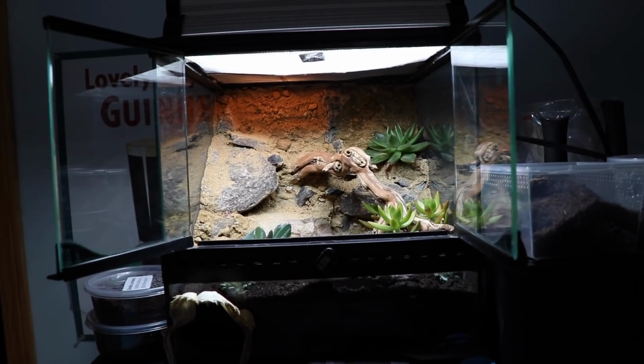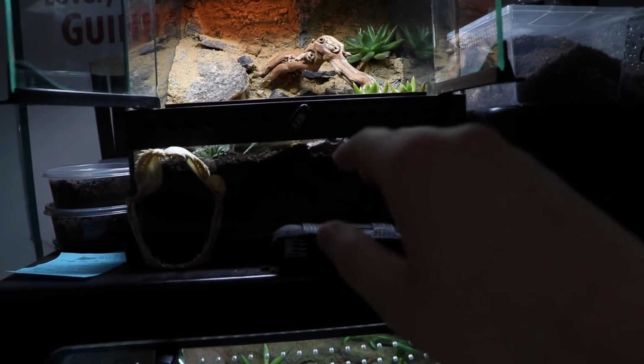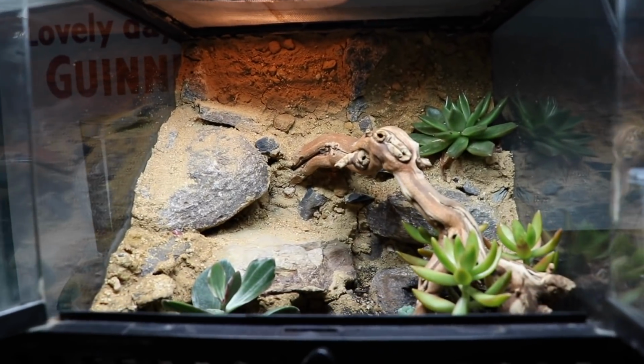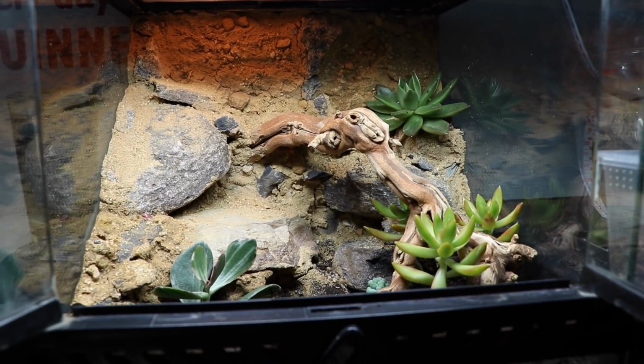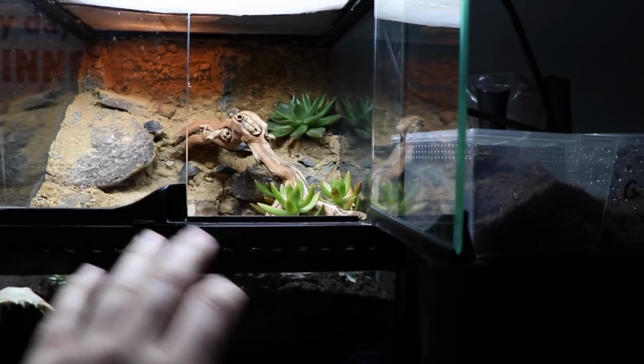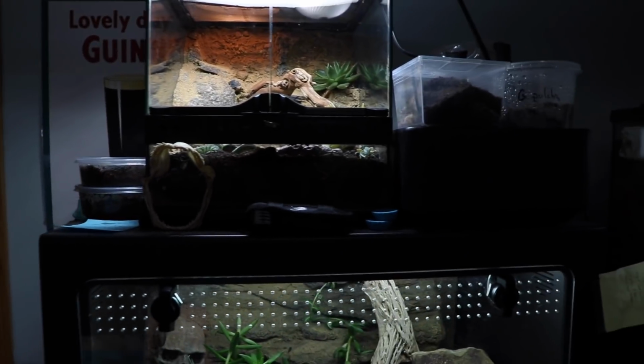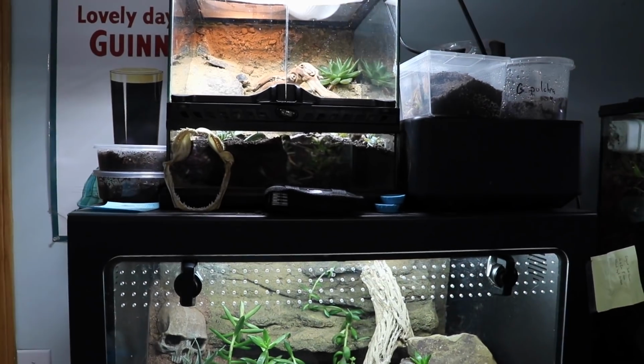And in retrospect, I really do wish I added a drainage layer again to just bump it up a little bit and have everything a little bit higher in the tank. But, yeah, that is little Pip. There's no point. Like, he comes out at nighttime, so I will definitely not see him in this video.